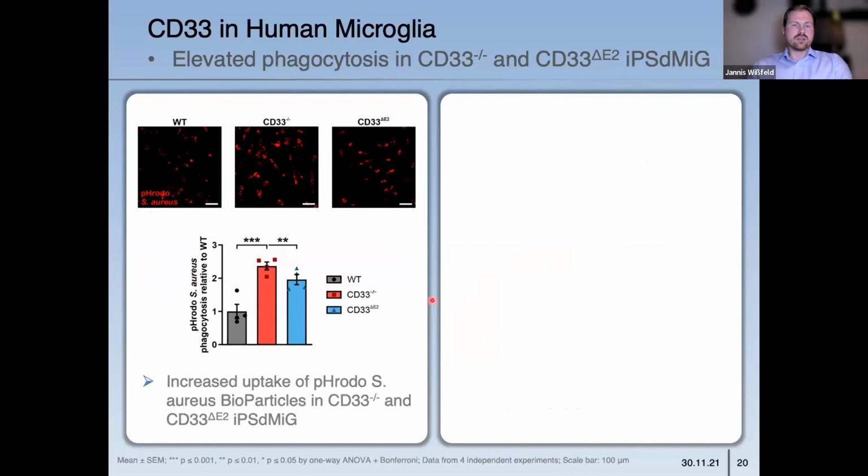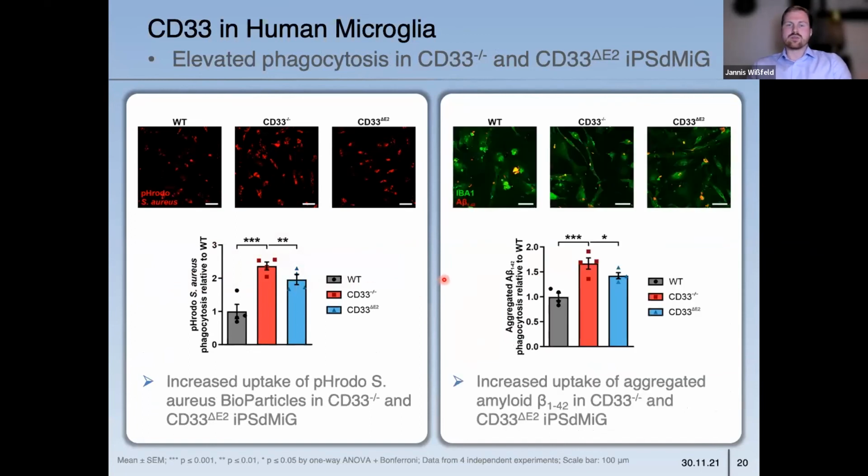Looking at phagocytosis data here with some labeled bacterial particles, we do see an increase in phagocytosis in the knockout and the delta 2 line. This is already known from literature. And the same is true if we're looking at disease-specific stimulus A-beta here. So we use aggregated A-beta, feed it to the microglia, and we do see higher increase in phagocytosis in the knockout and the delta 2.